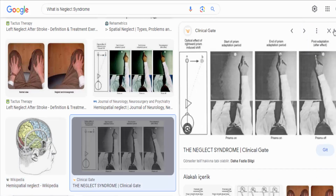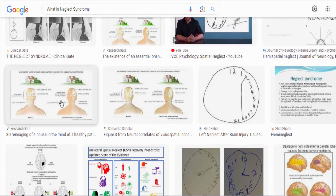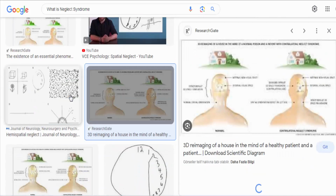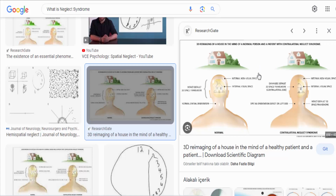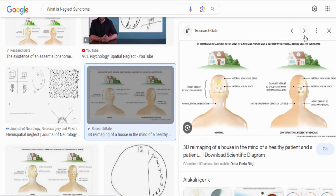perceptual systems. Rehabilitation strategies for neglect syndrome often focus on encouraging patients to actively engage and explore the neglected side, using various techniques such as visual scanning exercises, prism adaptation, and multisensory stimulation. Occupational therapists and other healthcare professionals play a crucial role in helping individuals with neglect syndrome regain functional independence and improve their quality of life.